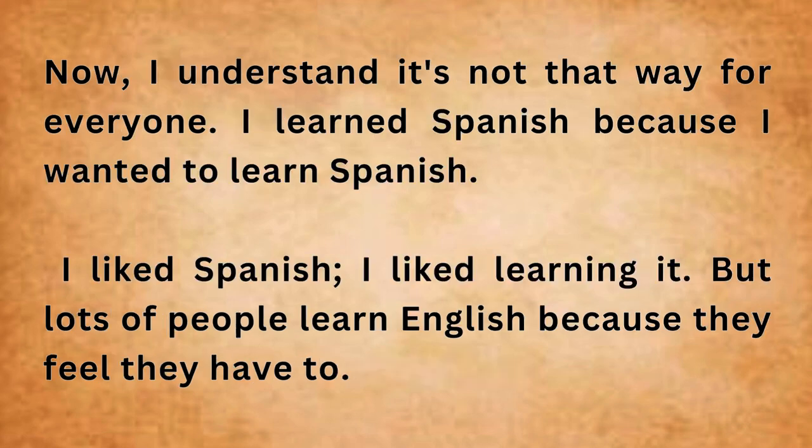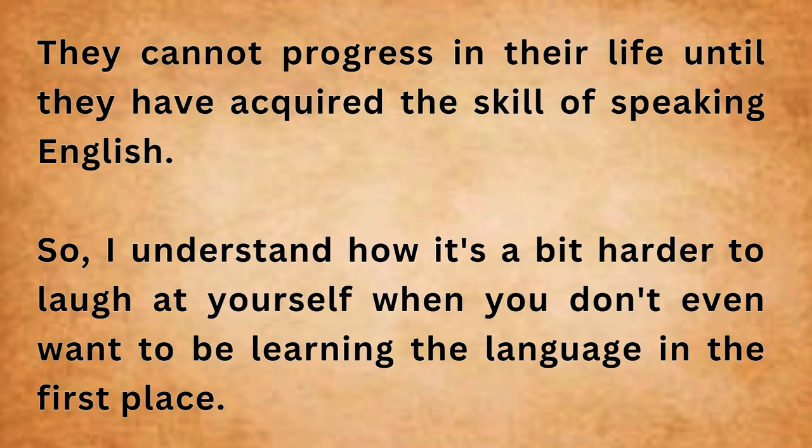Now I understand it's not that way for everyone. I learned Spanish because I wanted to learn Spanish. I liked Spanish, I liked learning it. But lots of people learn English because they feel they have to. They cannot progress in their life until they have acquired the skill of speaking English.